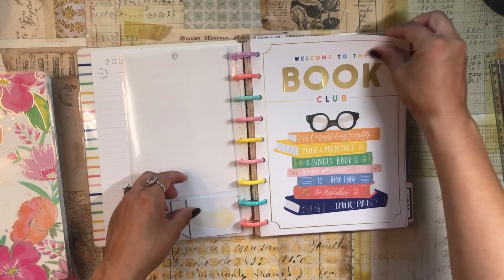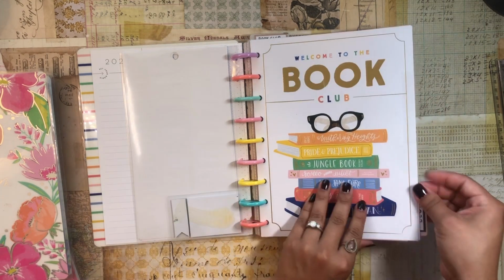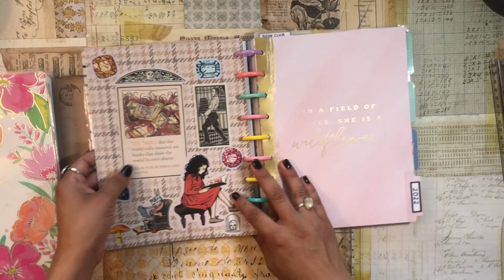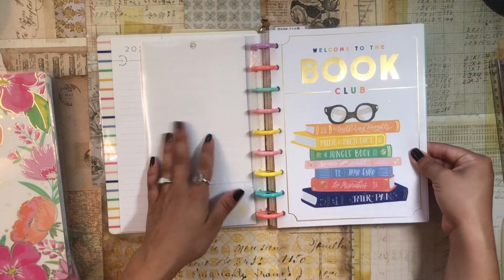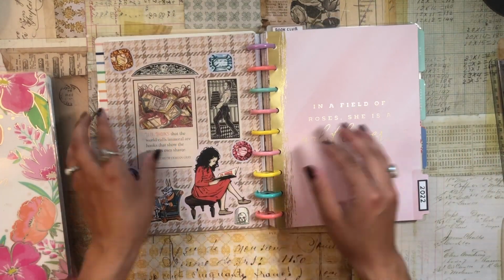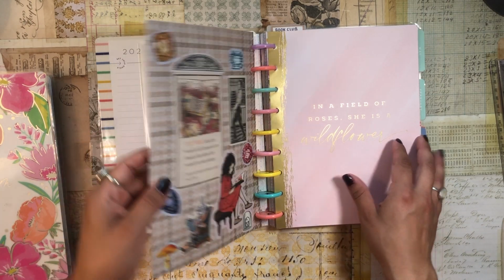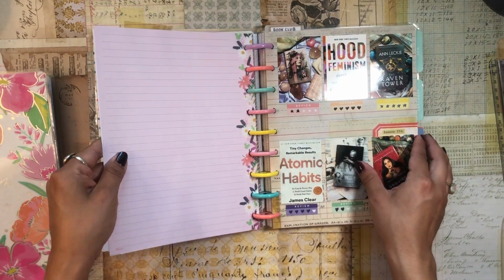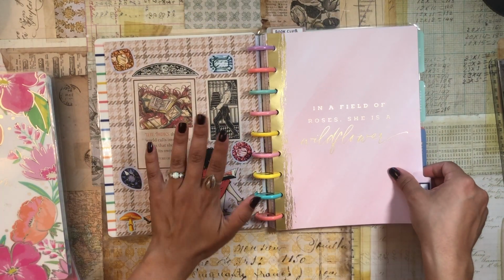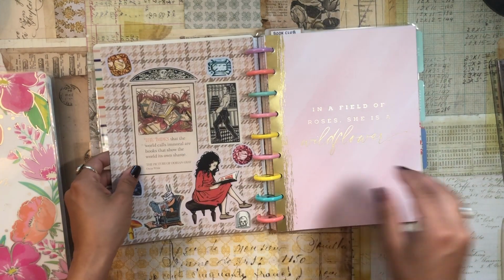so I can come back to later. And then I just have this divider here, which I cut off the tab, and on the back I just decorated with some cute bookish stickers. This is just a cute little insert right now. It used to be a divider. I repurposed it, and it's just this cute little insert. And I just have it here in the front. There's no purpose to it besides that it just says welcome to the book club.